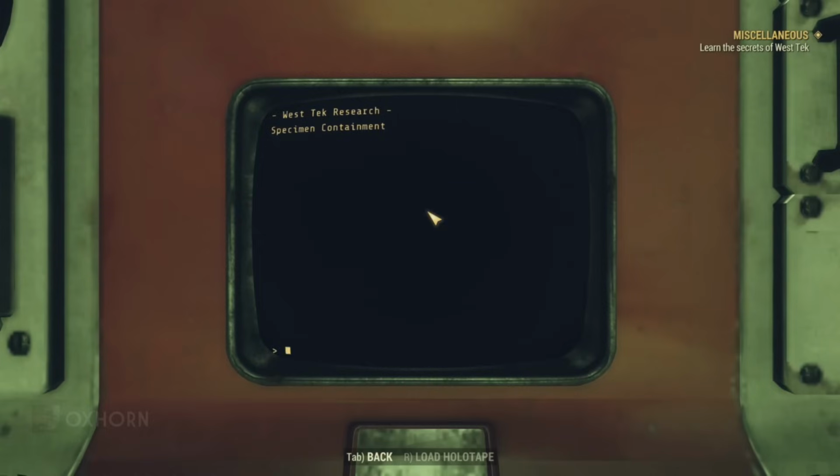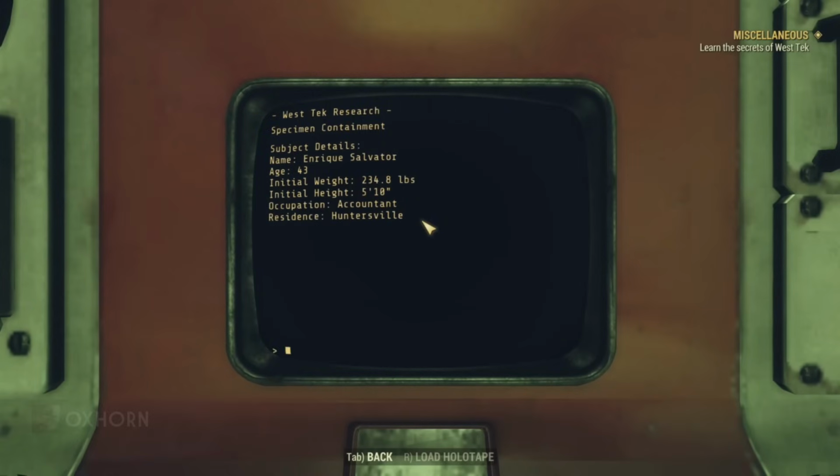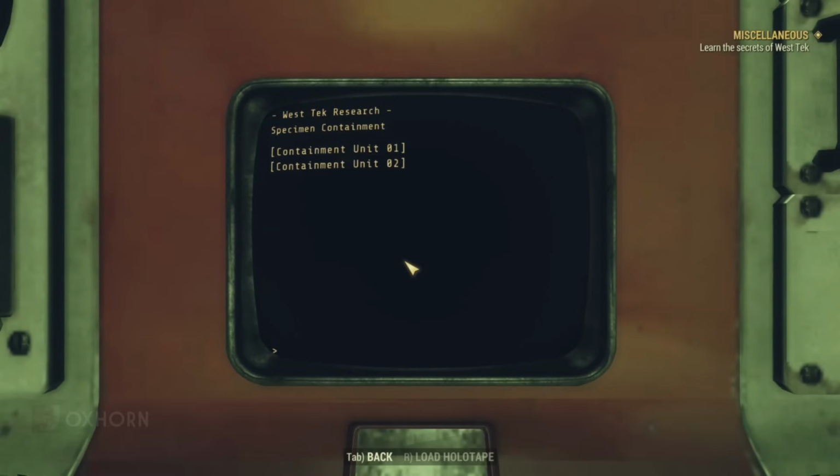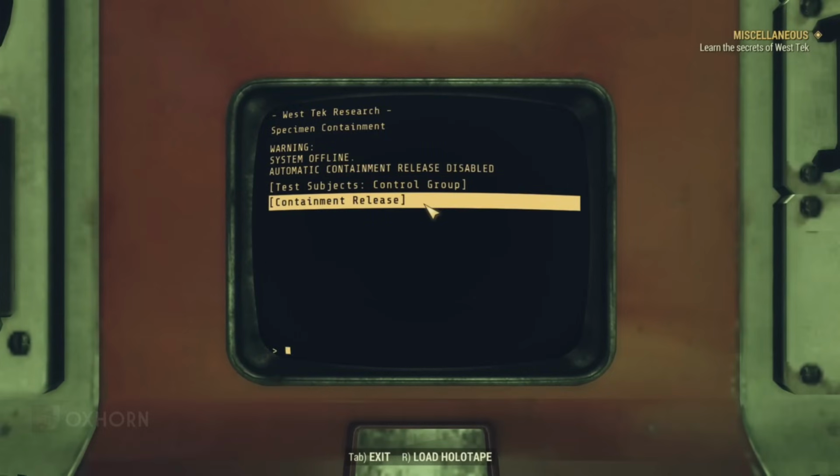Number 5, Sheila Dauber, 21, 124.3 pounds, 5'4", occupation waitress, residence Huntersville. 6, Enrique Salvatore, age 43, 234.8 pounds, height 5'10", occupation accountant, residence Huntersville. They used Huntersville as their own personal specimen tank. Number 7, Charles Finley, age 51, weight 198.9 pounds, height 6'1", occupation nothing, residence Huntersville. And finally, Unit 8, empty. There's no mention of the baby we know they kidnapped from Huntersville. Whatever happened to the baby? Could the baby have escaped?